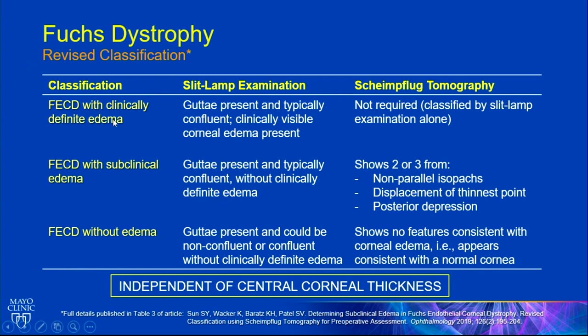It's either Fuchs dystrophy with clinically definite edema, which means you see the edema at the slit lamp. If you do not see edema, it might be Fuchs with subclinical edema, and you detect that using tomography, looking for those patterns I showed you. And then there's a group of Fuchs that has no tomographic edema. And this is all independent of central corneal thickness. We don't look at the absolute thickness anymore. We look at the thickness map pattern.